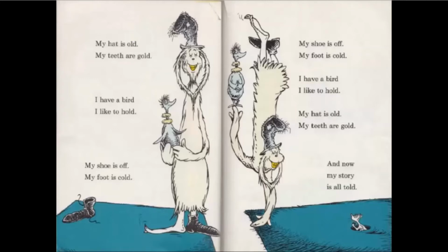My hat is old, my teeth are gold, and now my story is all told. Old sounds like gold, and off sounds like gold. So bird and hold and old and gold. What rhyming words are there on every page of this book? It's such a fun read. It's a wonderful poem, in fact. So let's read it again.